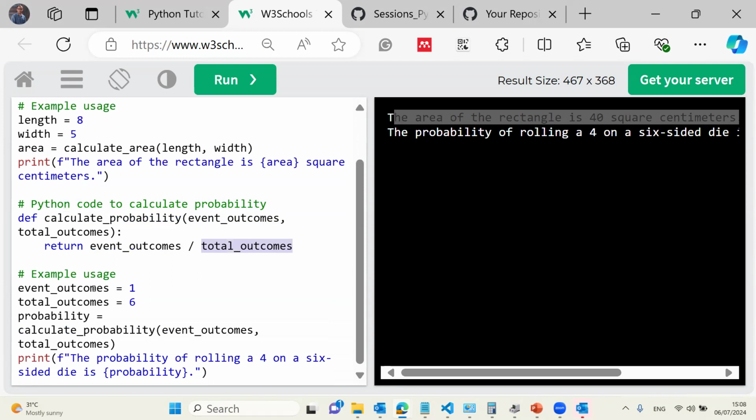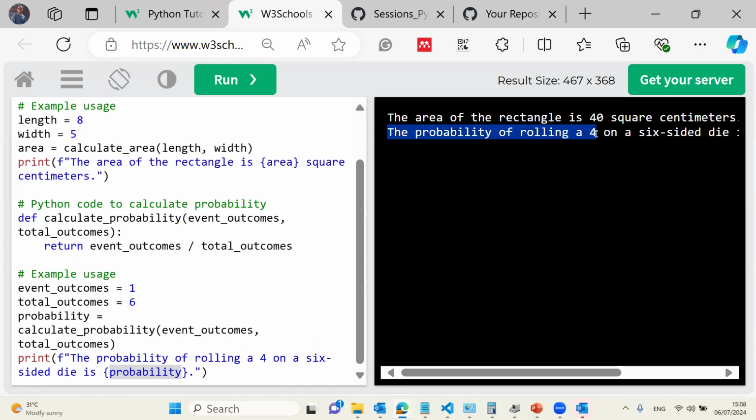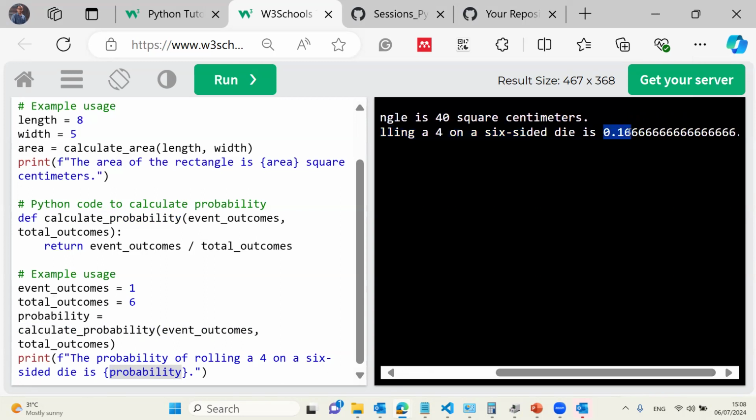An example usage is event outcomes is one, like for example you have a die, and total outcomes is 6. So the probability is found by calling the function calculate probability with these two arguments, and then you can print the result, with the variable. So you can see the probability of rolling a 4 on a 6-sided die is 0.16, which is 1 over 6. Good.